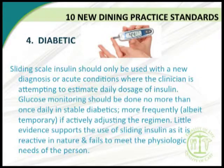Sliding scale insulin should only be used with a new diagnosis or acute conditions where the clinician is attempting to estimate daily dosage of insulin. Glucose monitoring should be done no more than once daily in stable diabetics, more frequently, albeit temporary, if actively adjusting the regimen. Little evidence supports the use of sliding scale insulin as it is reactive in nature and fails to meet the physiologic needs of the person.